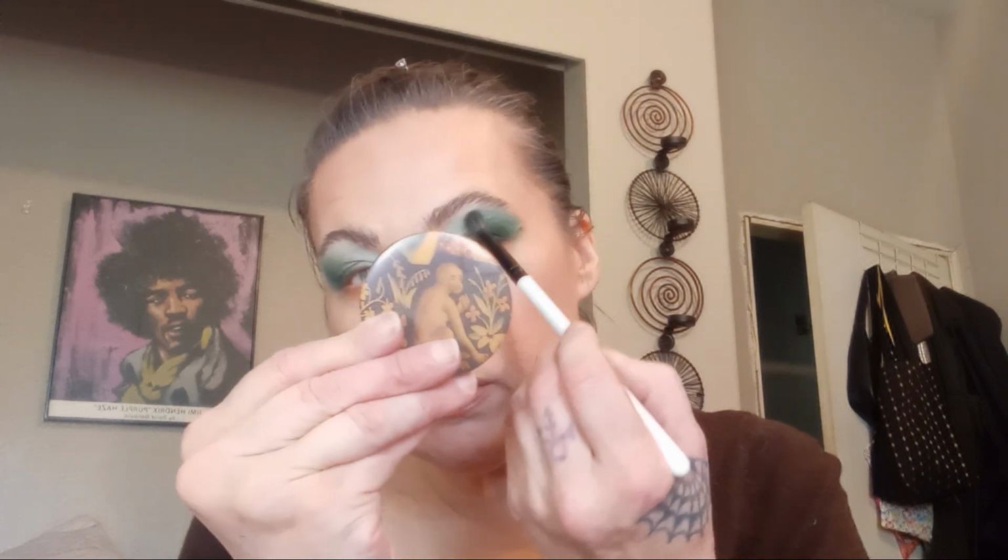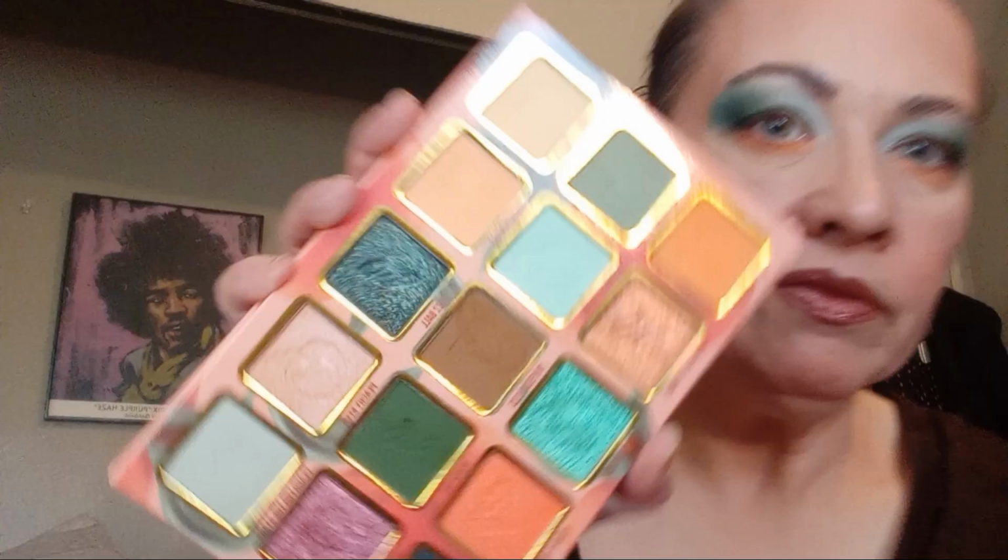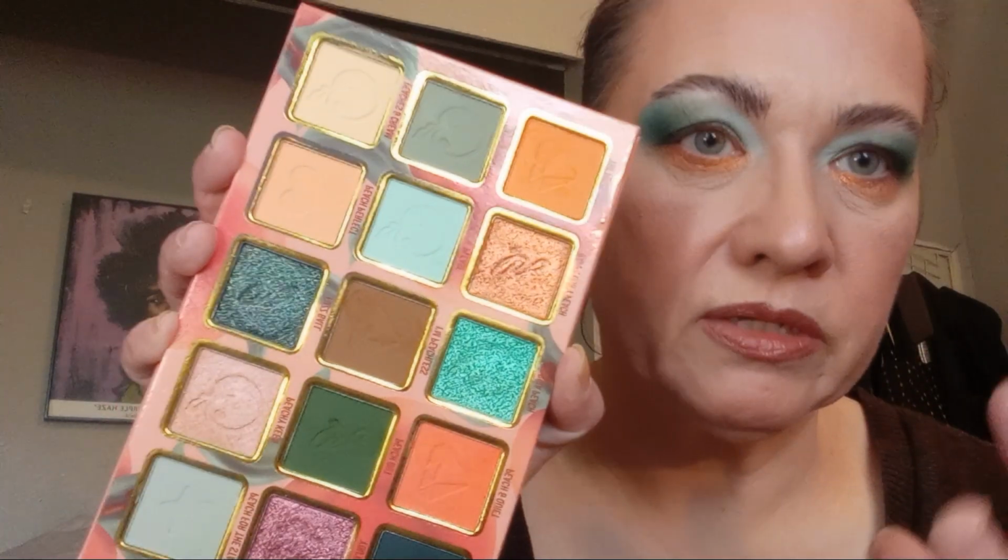I wonder if I want to try these without an eye primer or the glitter glue, or if I want the glitter glue today. They feel like they stick on really well. I don't think I need the glitter glue today, so I'm going to skip the NYX glitter glue. You know I usually wear it, but I'm thinking that this green one here, I don't think it's going to have a problem gripping onto the eye.